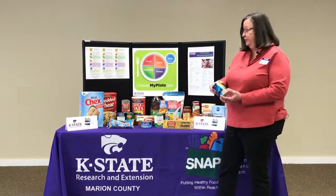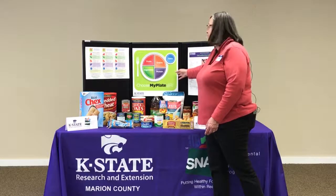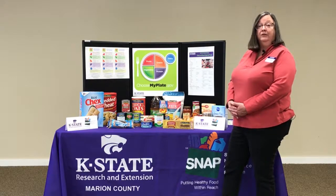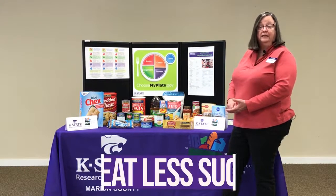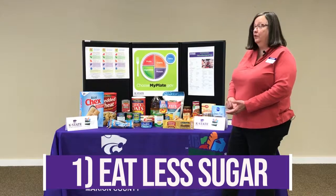The reason for this is because in addition to the USDA putting out the My Plate icon as a reminder, they also have the Dietary Guidelines for Americans. And 3 of those are ones that I would like to stress today. One is to eat less sugar. Again, we want less sugar to prevent obesity and type 2 diabetes.